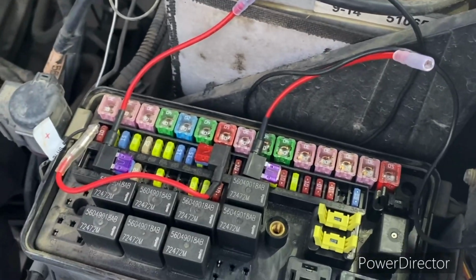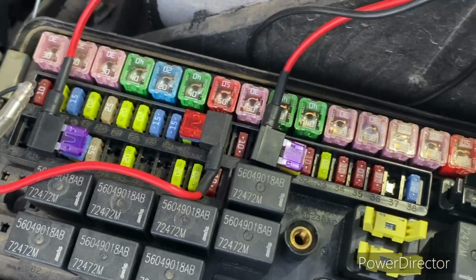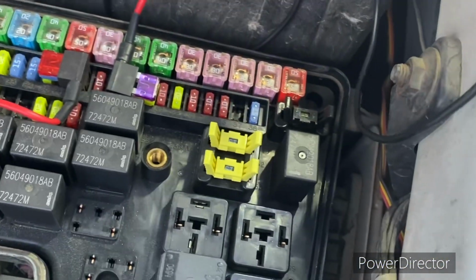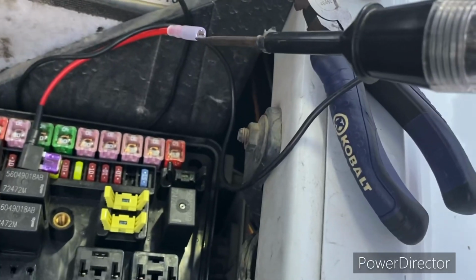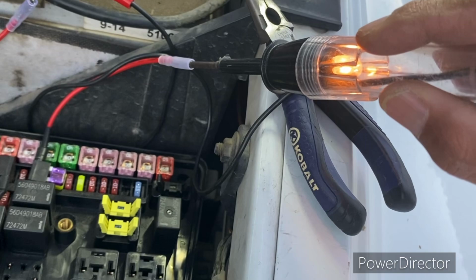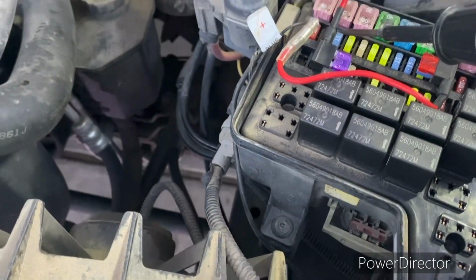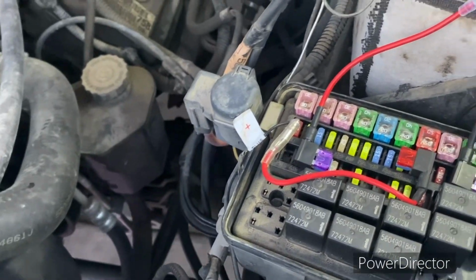Then I use number 29 here. That's the cigarette lighter. And it should light up. So this will be accessory. This will be the constant. Okay, so it's ran. So I got it right there.